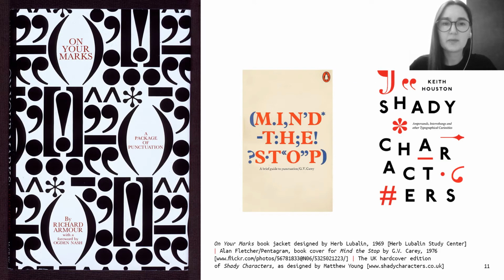In general, punctuation is frequently used to design book covers, especially for books about typography, as for example a strong graphic by Herbert Lubalin on the left, a book cover by Alan Fletcher in the middle, and another book cover for Shady Characters, a very interesting book about the history of punctuation marks.